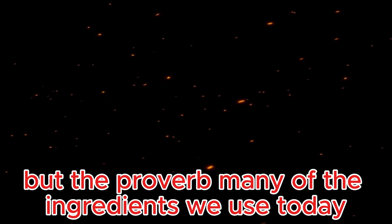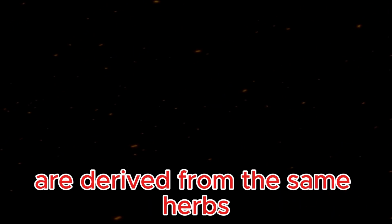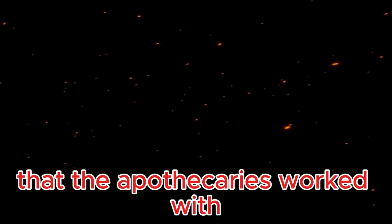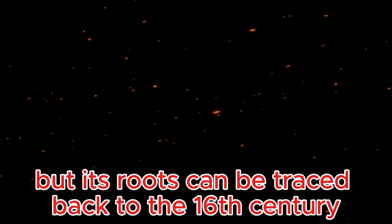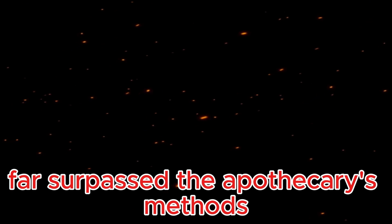One of the most significant ways in which the apothecary's work has influenced modern medicine is in the development of pharmacology. Today, we have clinical trials and scientific methods to determine the effectiveness of medications. But still, many of the ingredients we use today are derived from the same herbs, minerals, and animal-based products that the apothecaries worked with. Think about the use of morphine, once derived from the opium poppy, a substance widely used by apothecaries. Today, morphine is a painkiller used worldwide, but its roots can be traced back to the 16th century, when apothecaries were among the first to experiment with plant-based remedies for pain relief. And though modern pharmacology has far surpassed the apothecary's methods, many of the foundational principles are still at play today.